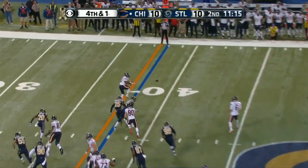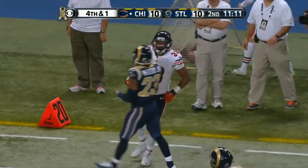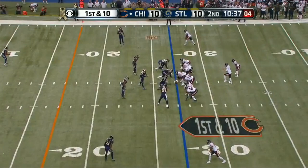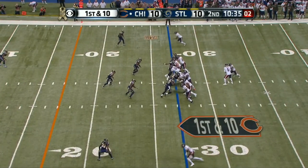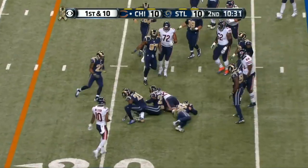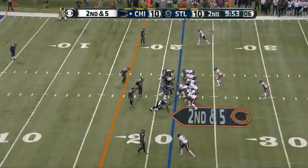Play action, Cutler to a wide open Langford. He's got the first down and more. Shoved out of bounds at the 27-yard line by Rodney McLeod. 3 on the play clock. Cutler out of the shotgun, hands it off. It's Carey. And he is smacked hard at the 22-yard line.